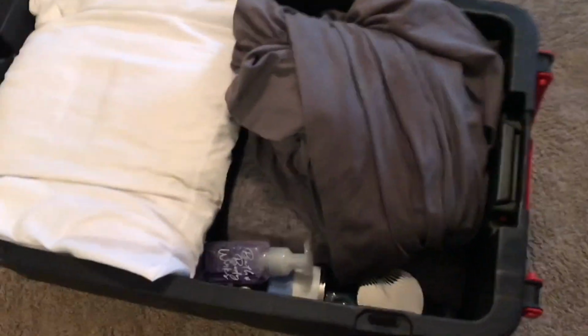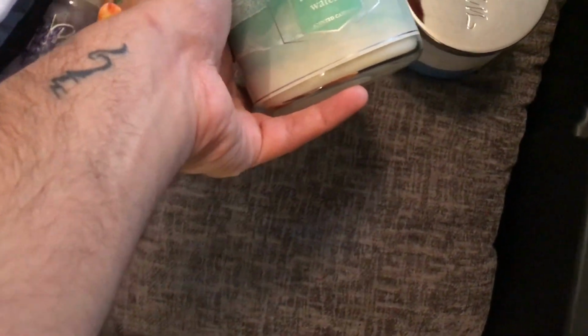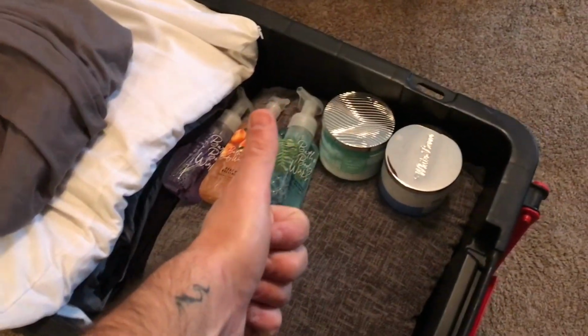So my sister brought my sheets and pillows when she brought my bed from her place, and she had a little surprise for me, which I don't really care for all those fancy little soaps, but that's cool. And she got me some candles. Sorry, I'm out of breath. Ooh, turquoise waters, nice. Yep, three soaps and two candles, so thank you.